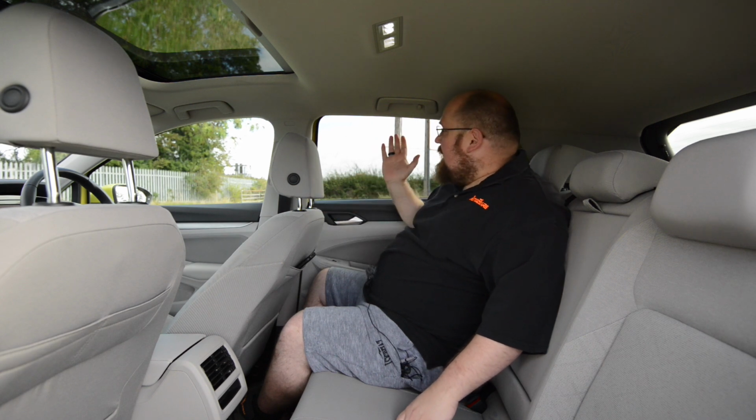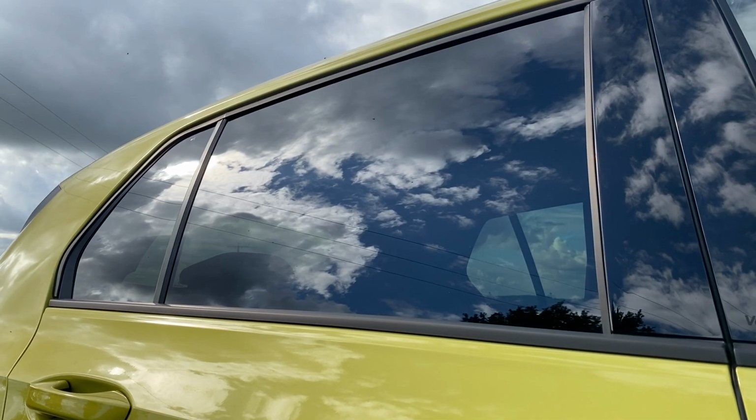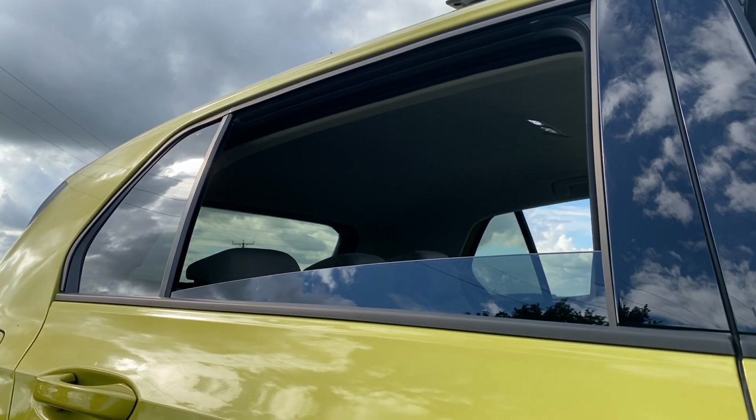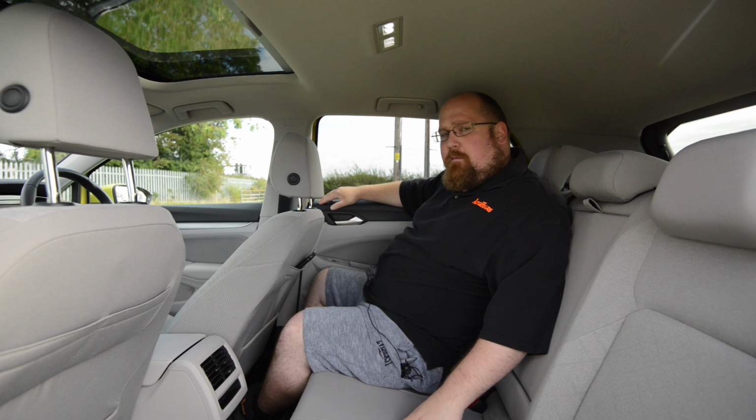And then finally we've got the windows themselves, which are of a really nice size and they do allow a lot of light in. It is just a shame, however, that they don't open all the way down and that the tops of the doors are hard scratchy plastic, but then again that's kind of the norm in this segment of car.